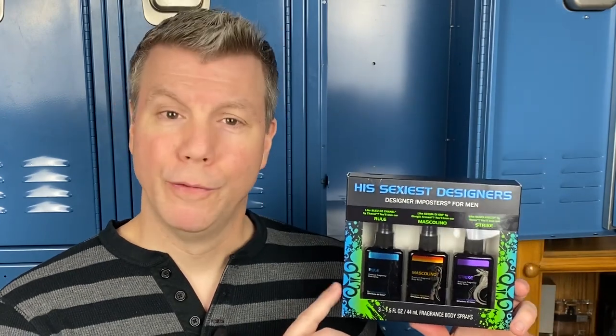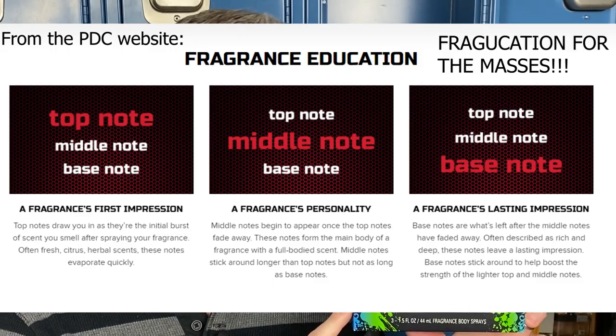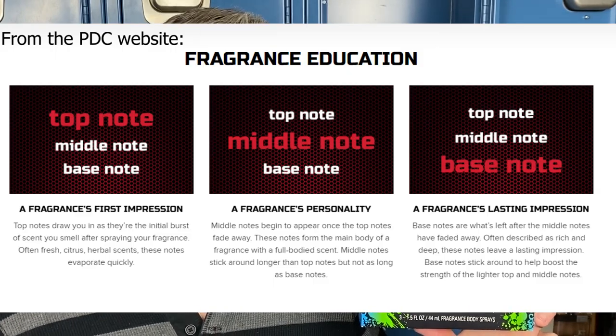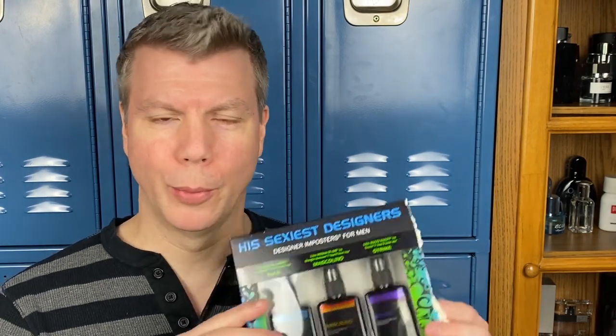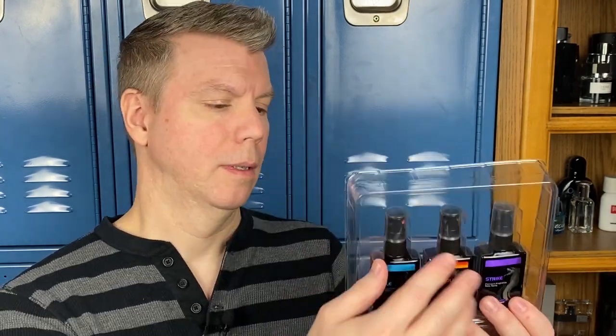Now there's not gonna be a list of notes that we're gonna read off of these. All I'm gonna do is do a side-by-side test with a tester strip to see if in fact these smell just like, smell a little bit like, or smell nothing like. I've discovered there's no easy way to get into this packaging, so I'm just literally gonna have to rip it open. So definitely the packaging is not part of the presentation for these guys.